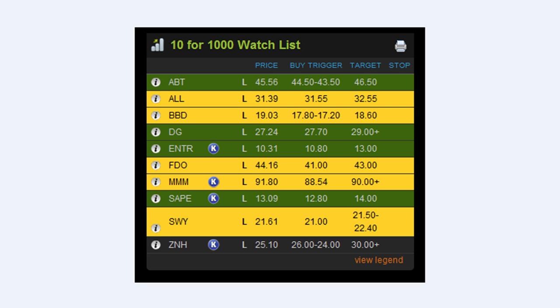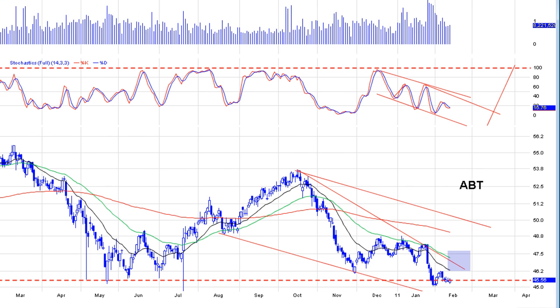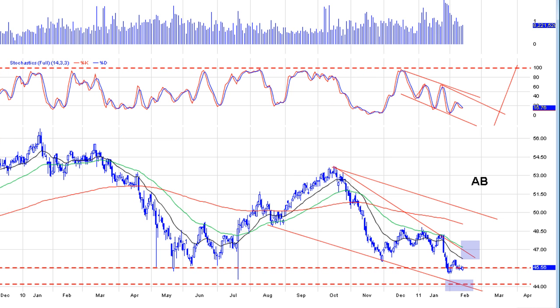So let's start off with a little Abbott Labs, which is on the list here. And again, we put Abbott Labs on the list because it's a good example of a falling wedge pattern. A falling wedge is basically two converging trend lines coming down at an angle, which forms a wedge. There's a lot of ways of trading a wedge pattern, but the highest probability trade is waiting for the lower trend line to be touched on a pattern that's about 75% into the pattern.